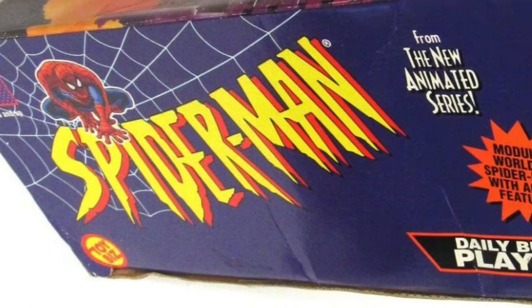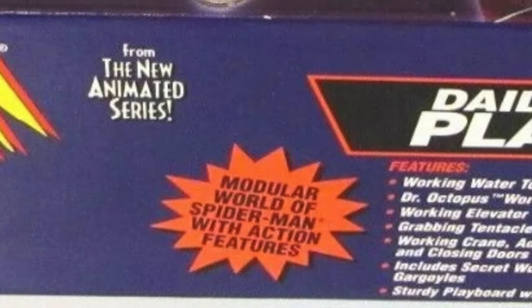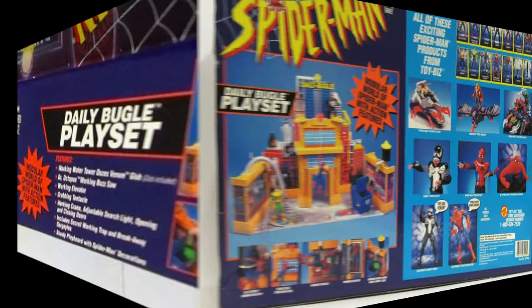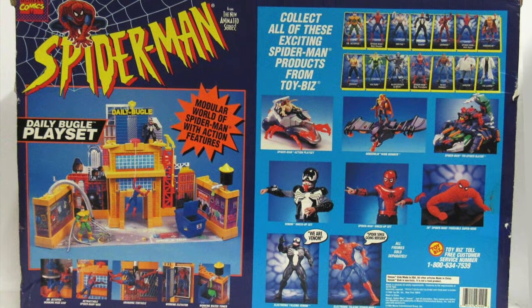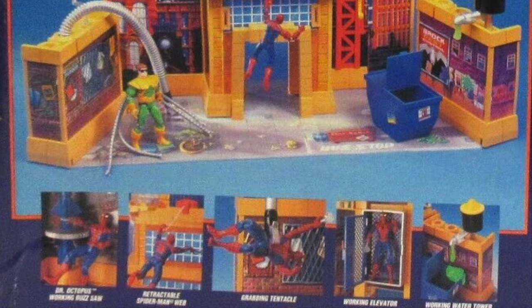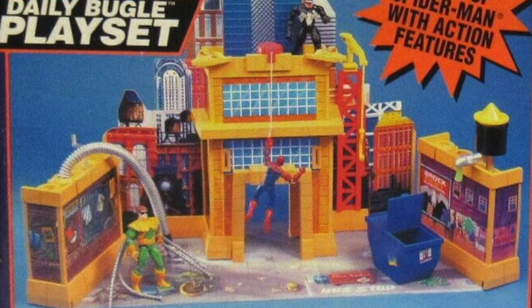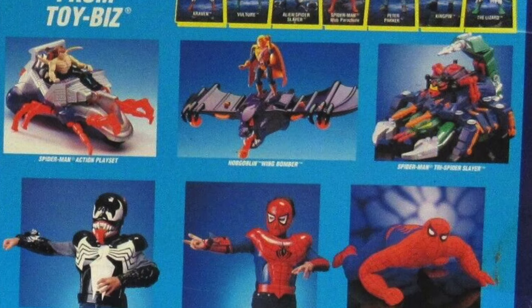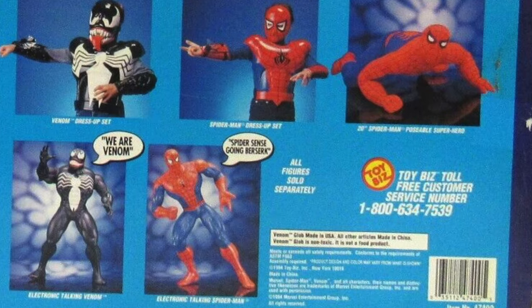Now, on the sides of the box, equally as awesome, gorgeous coloring, nice photos. You even get one side that'll tell you every single thing in this box, like a working water tower, ooze base, grabbing tentacle. They got it all, right? And on the back side, equally as awesome, because you got brand new photos of the awesome toy you're about to experience, along with, again, everything that you could expect to do with this Daily Bugle playset, along with every other exciting Spider-Man product you could collect, from the vehicles to the figures to the plushes to the talking ones. You get the idea. Don't forget to call that Toybiz customer service number, because you got Spider-Man figures to find.